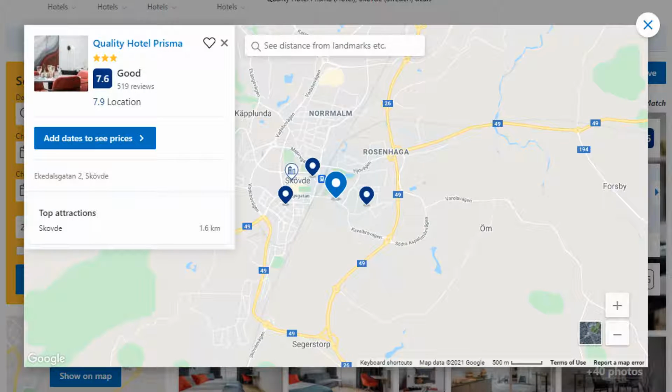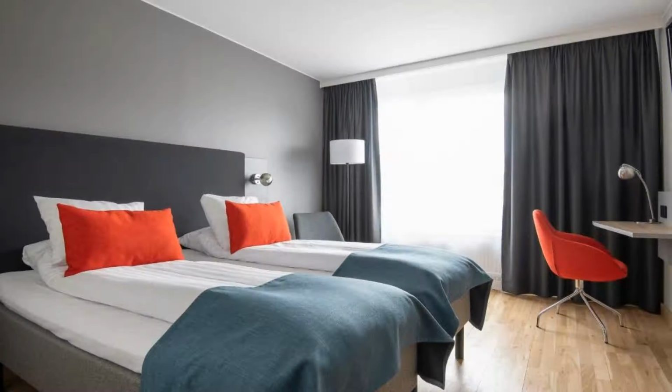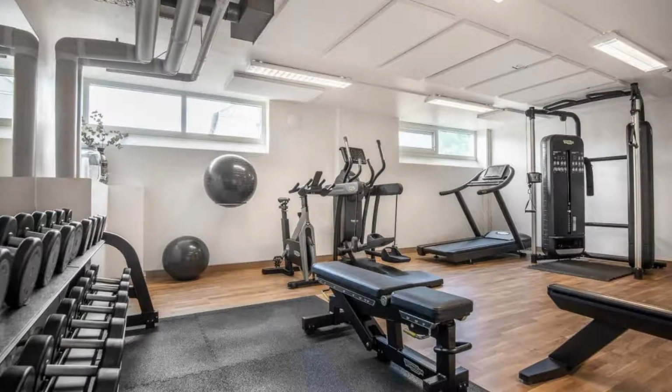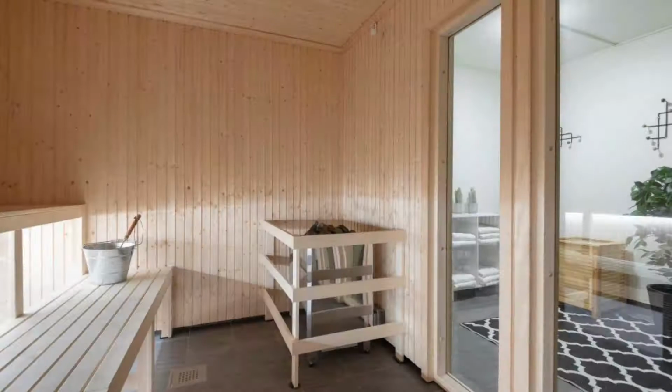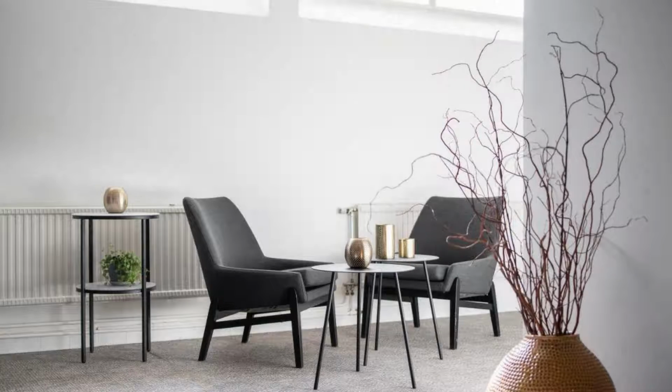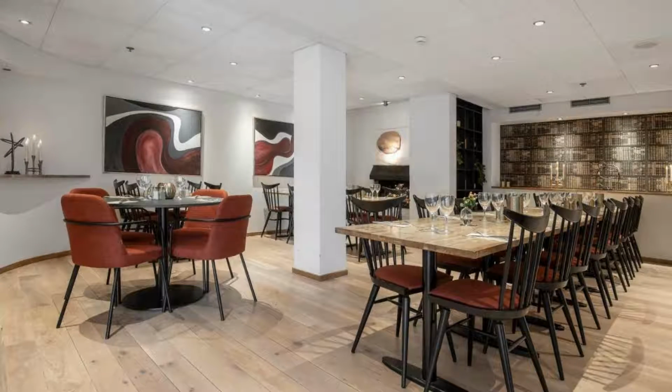Number 9. It's a 3-star hotel. The location of this hotel is outstanding and guests love walking around the neighborhood. Check-in time is 3 p.m. and check-out time is 11 a.m. Guests are required to show a photo ID and credit card at check-in. Pets are allowed in this hotel.